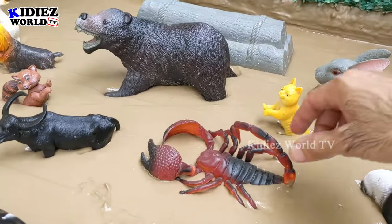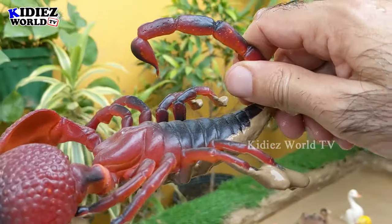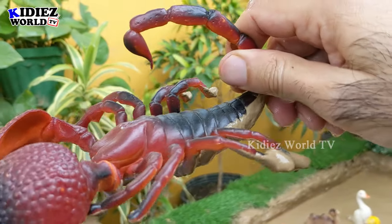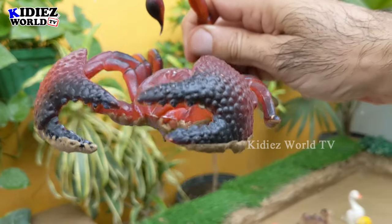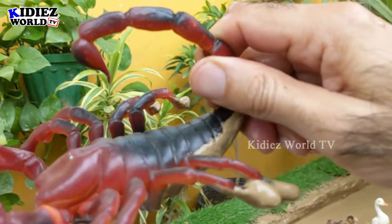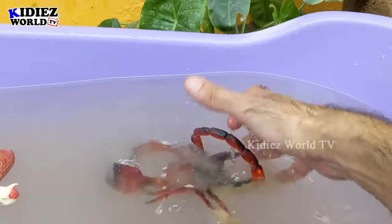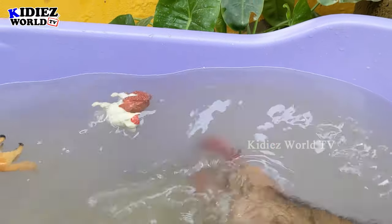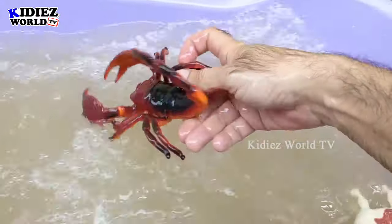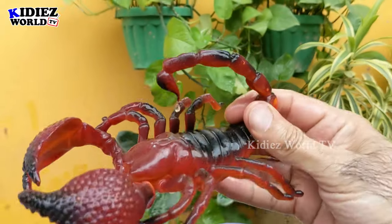The next one, we have another domestic animal, which is a reptile, a scorpion. Sounds scary when we hear about the scorpion, and yes, they are very scary animals. So the scorpion is a domestic reptile here and very, very muddy now. Let's wash him. Here we go, scorpion.